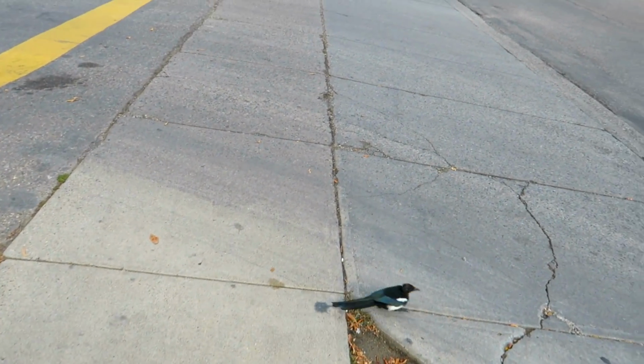Yeah, look at this bird, look at this bird. Hello, friend. This bird doesn't need an American visa to fly there. Why the hell do I need one? I'm also an animal.